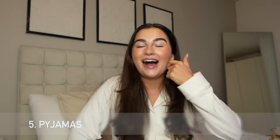Okay, now moving on to probably my favorite thing of all time, and that is pajamas. I have an obscene amount of pajamas, in particular the ones that are button up like this with the long pants. I have a ridiculous amount of pajamas, but I love them. They're my favorite thing to buy for myself and to buy for other people, to be honest. I think they're the most luxurious feeling. I just feel expensive when I wear a nice pair of pajamas.